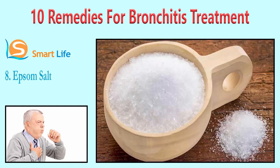8. Epsom salt. An Epsom salt bath can give relief from bronchitis symptoms, especially when suffering from acute bronchitis. To prepare the bath, add 2 to 3 pounds, 1 to 1.5 kg, of Epsom salt to warm bath water. When the Epsom salt is fully dissolved, immerse yourself in the bath for about half an hour. If you have chronic bronchitis, do this twice a week. For acute bronchitis, do this every night or every other night.